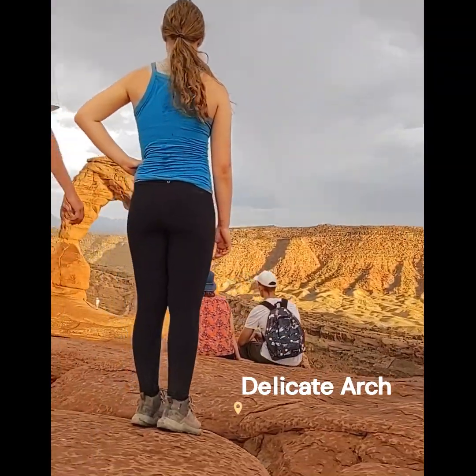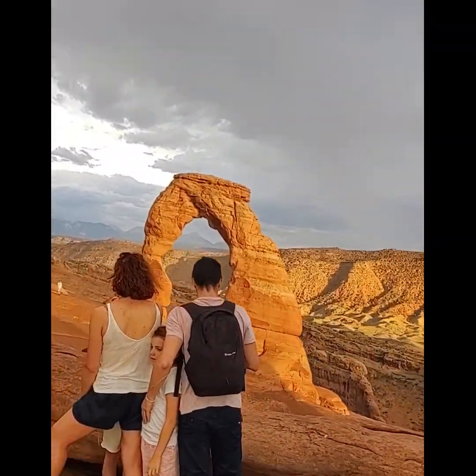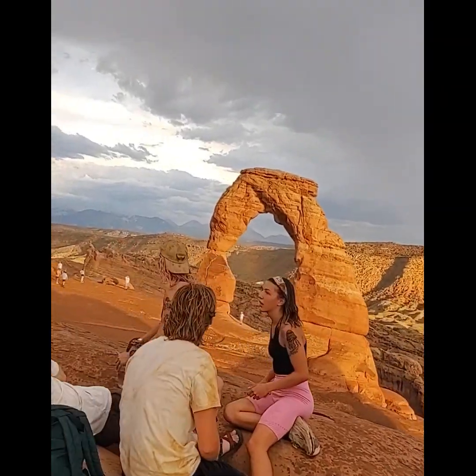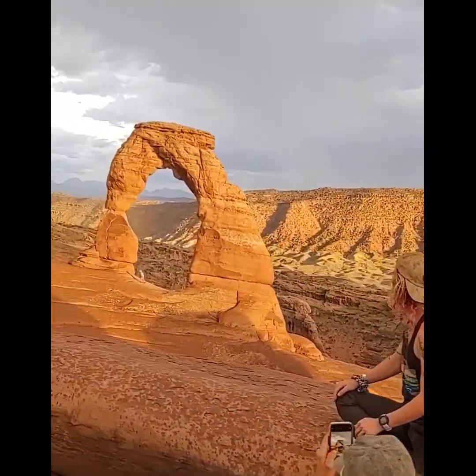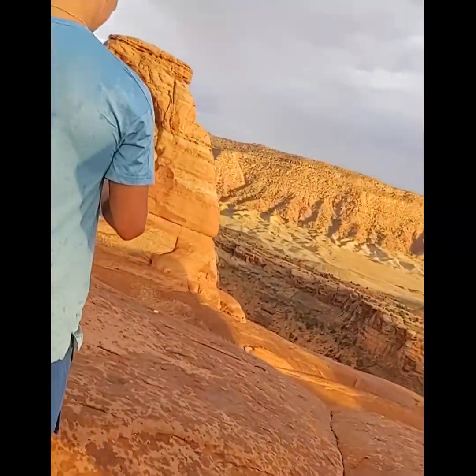Delicate Arch is one of the park's crown jewels. Amelia, come this way. The hike up is a bit of a challenge, but the view at the top is well worth the effort. Standing before this iconic arch at sunset is a moment we'll cherish forever.